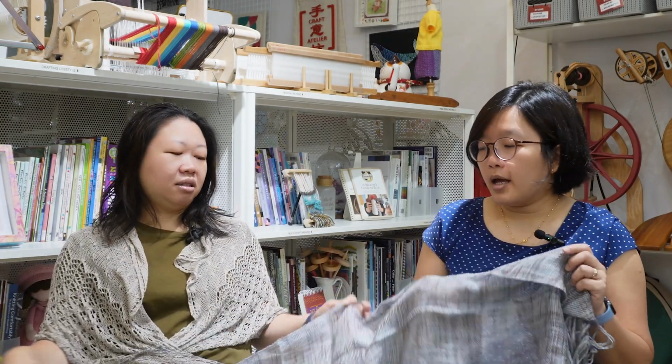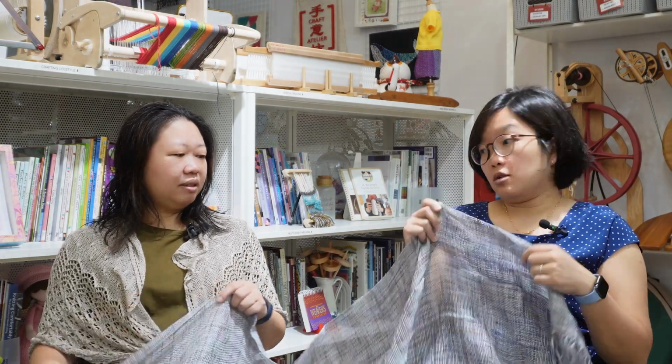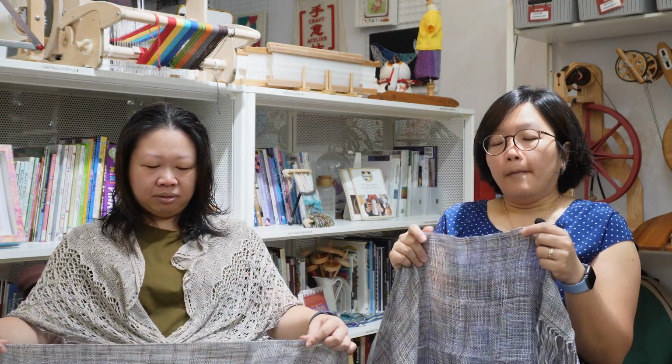If you are doing this, you can customize your friend or your family's favorite colors. You can put together a palette that this person will like. And in case you're wondering, of course you can knit or crochet a shawl or scarf as well. But we do know from experience that weaving can go a lot faster.